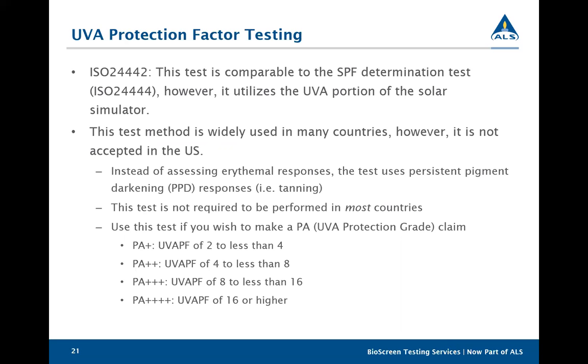The test method is widely used in many countries. However, it is not an accepted method in the US. Instead of assessing the erythemal or the sunburn redness responses, this test is assessing the persistent pigment darkening or PPD responses, which is essentially tanning of the skin. It's not a requirement in most countries. Again, this goes back to making sure we check the regulations of where you want to market to make sure it is not a requirement.